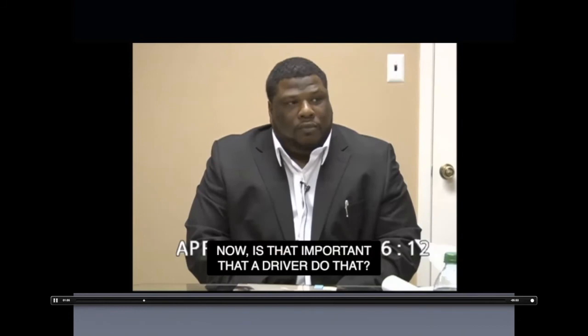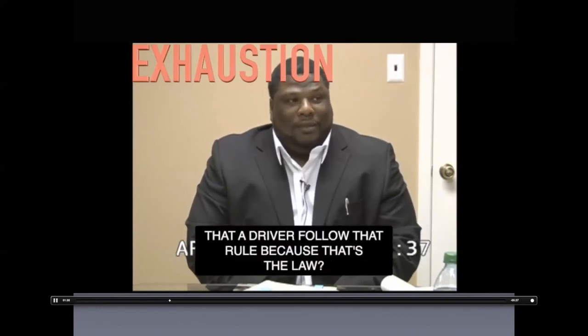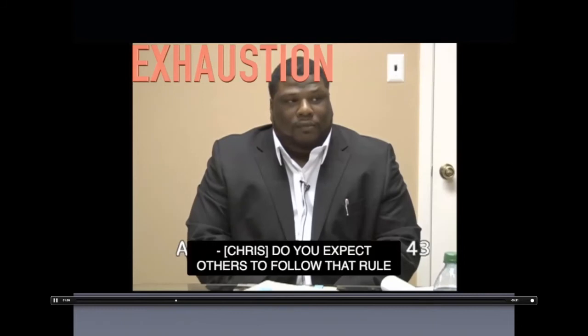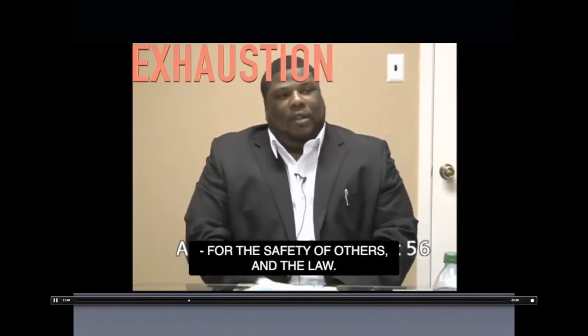Now, is that important that a driver do that? Yes, sir. Tell me why it's important. To protect the safety of others. What else? That's all I can come up with right now. Would you agree that it's important that a driver follow that rule because it's the law? Yes. Do you expect others to follow that rule while driving on the roadways? Yes. Why do you expect other drivers to follow that rule? For the safety of others and the law.